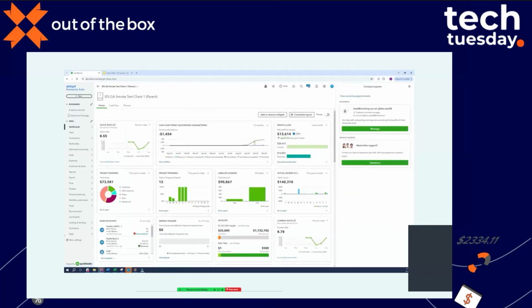As soon as Priya logs into IES, she immediately notices an experts panel on the right of her screen. This shows her upcoming appointments as well as a list of experts her team can connect with at any time for high-touch account management and customer success support.